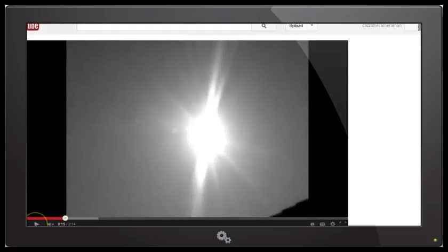So there we have it, a very good demonstration of what causes these second sun images: internal lens reflections caused by the reflection of the bright sunlight. So there really can be no excuse for uploading more of these videos showing a second sun.